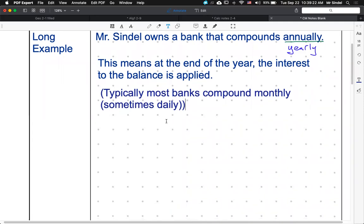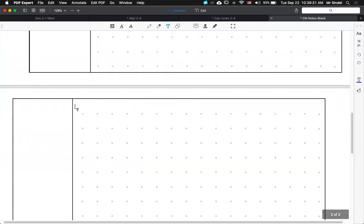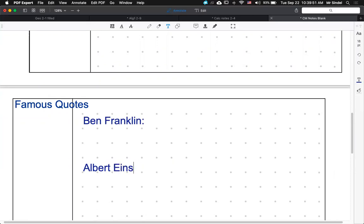And as a quick aside, I want to type up these two quotes for you that you definitely do not need to write down. I'm going to do it on the backside so that it's out of the way. Famous quotes. The first one is going to be Ben Franklin, and the second one is going to be Albert Einstein. They're quotes for the day, I guess, because they're super important.